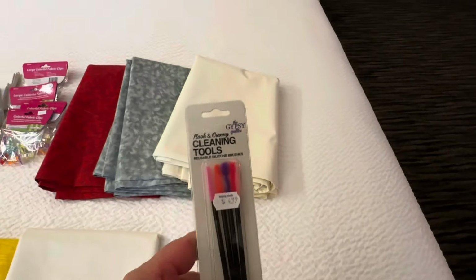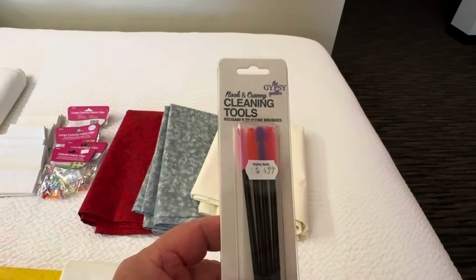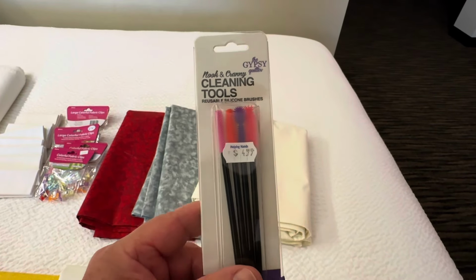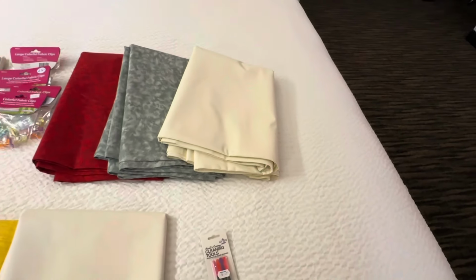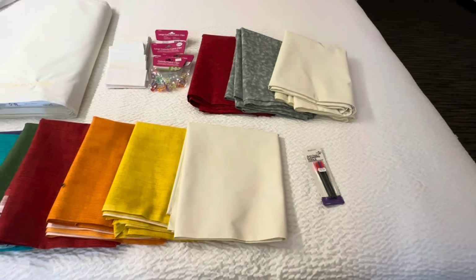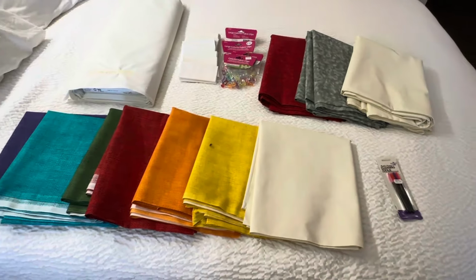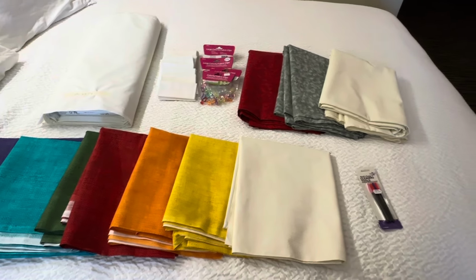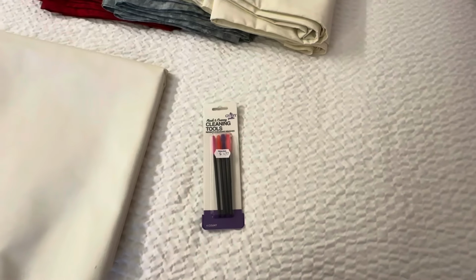Now, I've heard people talk about the cleaning tools for your machine, reusable silicone brushes. I could not get them anywhere in the stores I looked at in Canada, but I found them in the third quilt store we went to, and that was Helping Hands. I think I mentioned this came from Zincks. But anyways, these little tools came from Helping Hands.